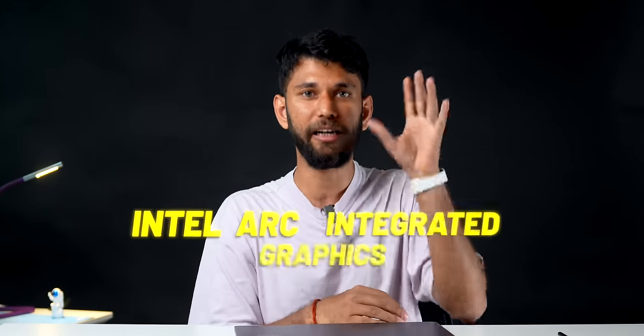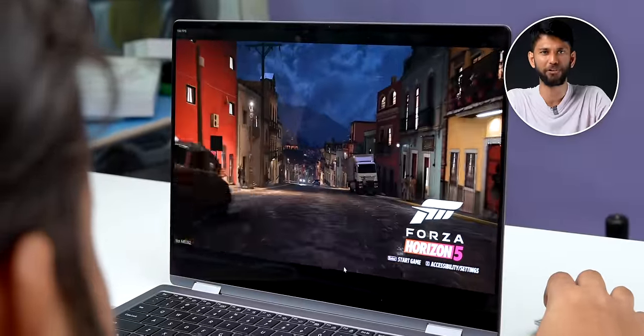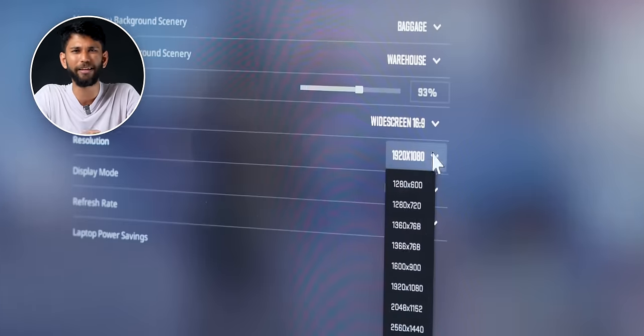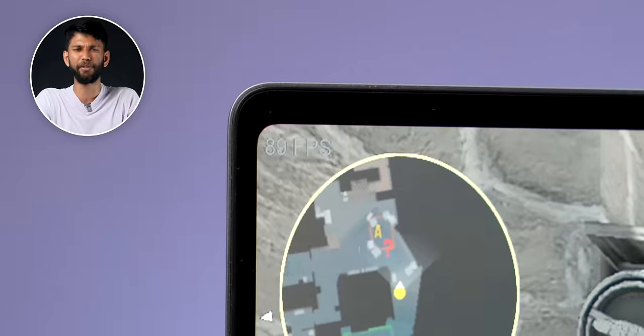Second, Core Ultra 7 and 9 will have the newer Intel Arc integrated graphics, and this in my opinion is one of the most needed upgrades in Intel. So see here, I'll run the benchmark tool of Forza 5 at 1080p, and on the default highest preset, it gave me 35 FPS. For integrated graphics, this is a nice score. Now, we also played Counter-Strike 2, and the gameplay at 1080p medium settings, FSR set to balanced, we were getting more than 60 FPS, pretty nice.